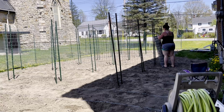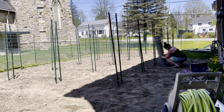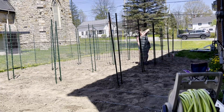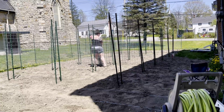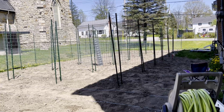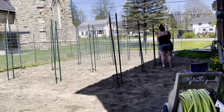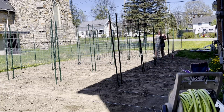So now this is a new roll, and I didn't film putting the second half on the next section. But essentially the 50 feet of the roll, I cut it in half and it did 2 sections very well. So it's about 25 feet per section. And I do have them overhanging a little bit on either end so that it can allow for plants to be planted just before the T-post and just after the last T-post as well.